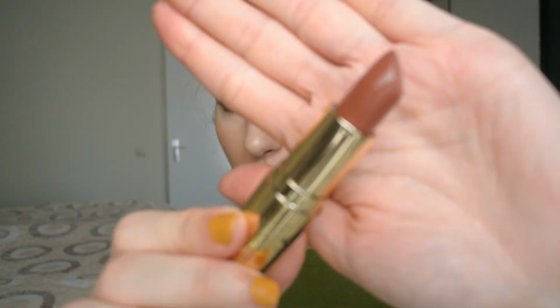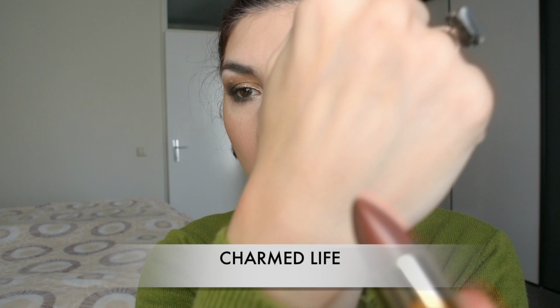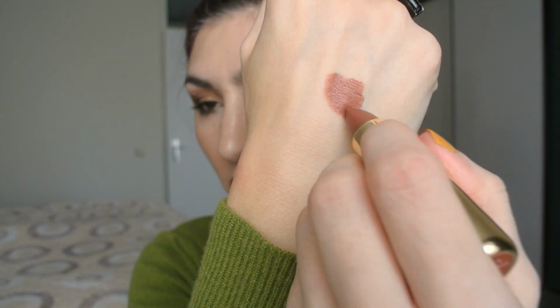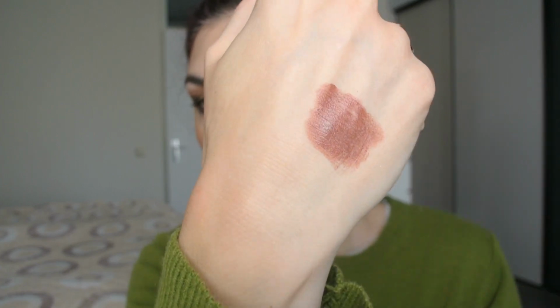Okay, let's move on to the next color. This is one that's fairly new to my collection. This is the shade Charmed Life. It's definitely one of those more brown-leaning nudes, but it is much less deep compared to Chocolat Chaude. So it has those neutral browny tones to it.